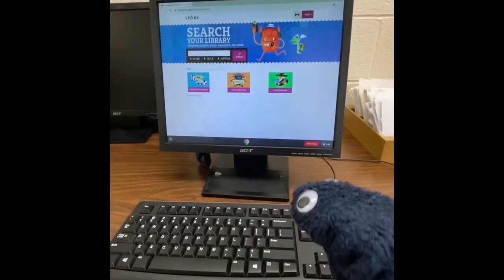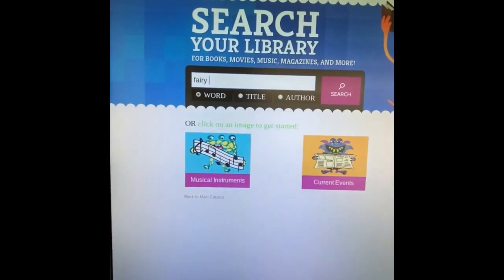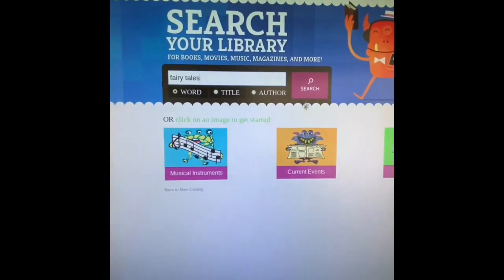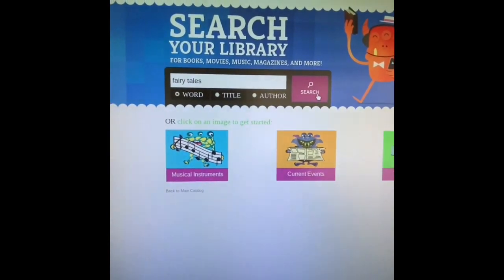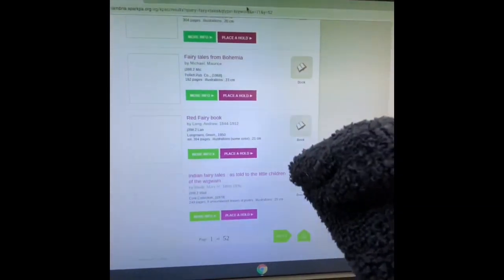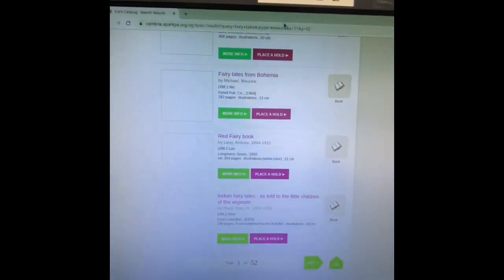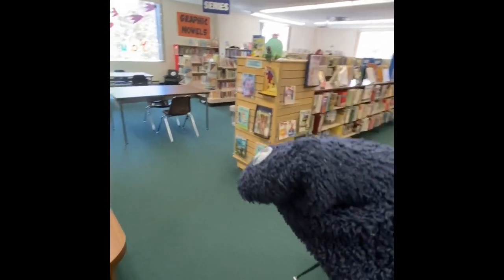All right, I'm at the searching computer and it's time to type in the word fairy tales. Okay, in the right box, and then I'll hit the search button. Okay, let's see. Search results. Ooh, 50 choices just in children's. Ella Enchanted, that's a cool audiobook. Focus, Sock Puppet, focus. Okay, so it looks like I have to go to nonfiction in J398.2.